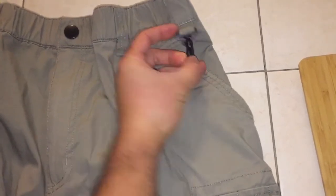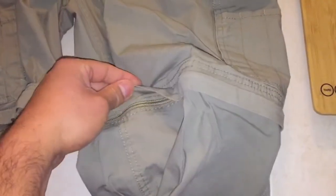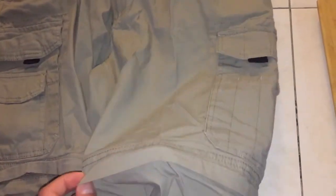Now you've got a little hook here you can hook your keys onto or other items. These are convertible and they're a nice length. The Prana convertibles are a little long, and let me drag those over here for a second.